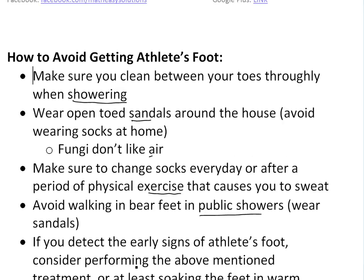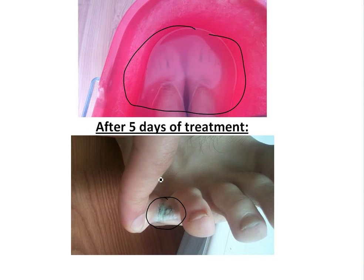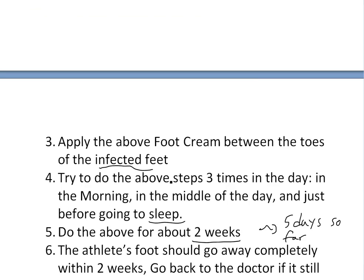Well, this is all for today. Hopefully you learned about athlete's foot. This is really important. If you ever get athlete's foot or something close to it, you know how to treat it. This is a really important video, especially if you know anyone who has athlete's foot. It gets really frustrating when you can't play the sport you want to play.